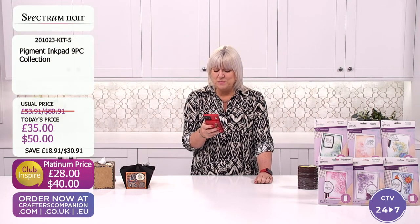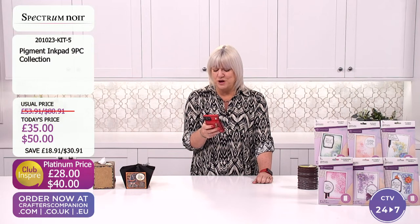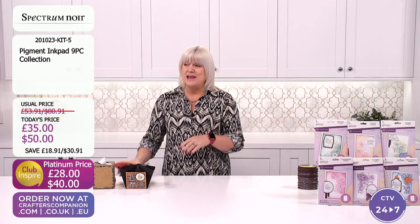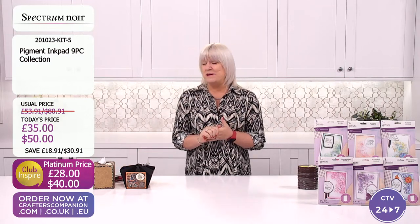We can't wait to see what you make with those and the gold shimmer ink pads. Yeah, they're right up your street, Jan. You're going to absolutely love those gold shimmer. Anything to do with colour, particularly the inks and everything. Yeah, I can't wait.